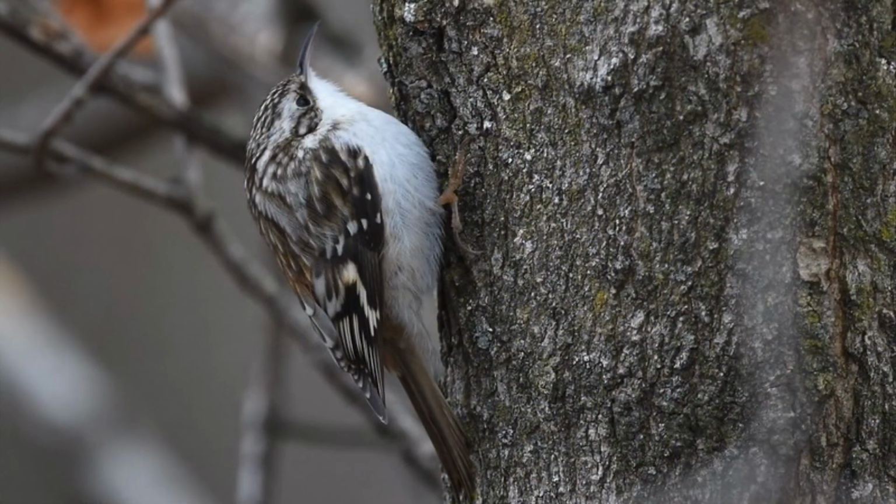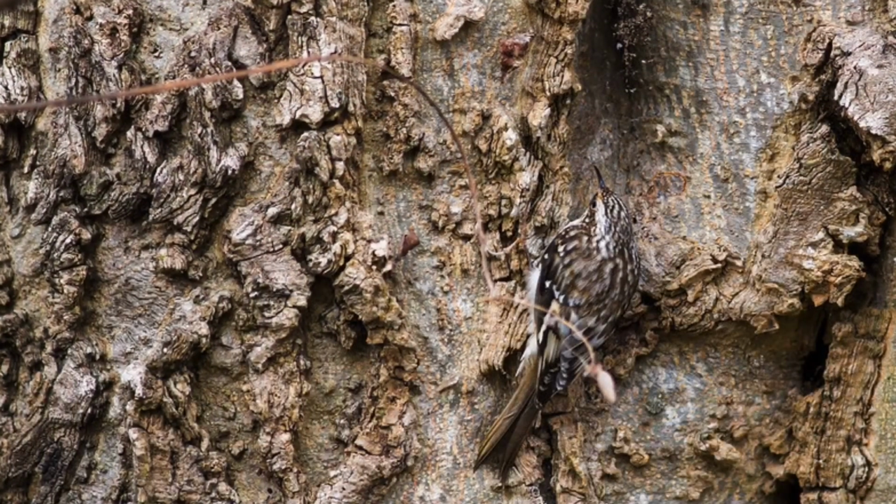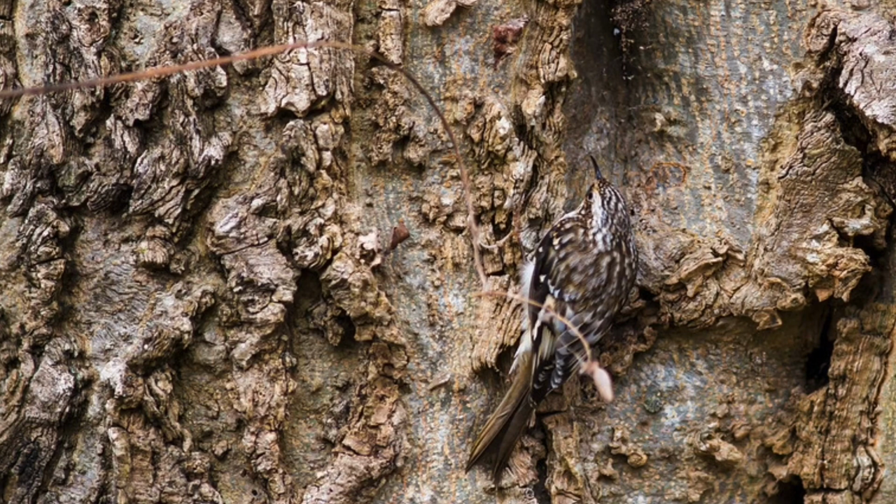Brown creepers are very small birds with a long tail, slim body, and a slender, down-curved bill. They have white underparts, and their mottled brown backs help to camouflage them with tree bark. They prefer forests with large, mature trees.